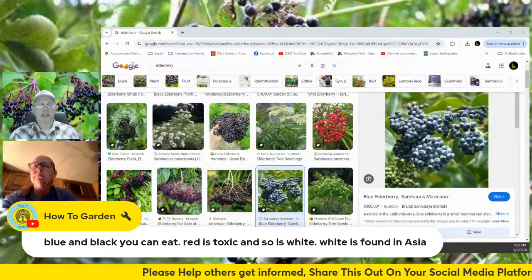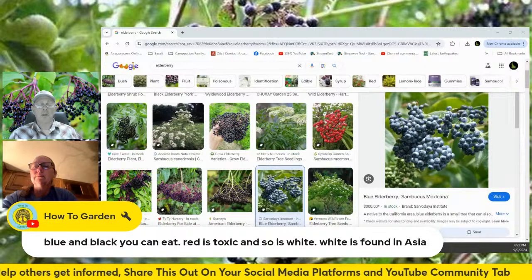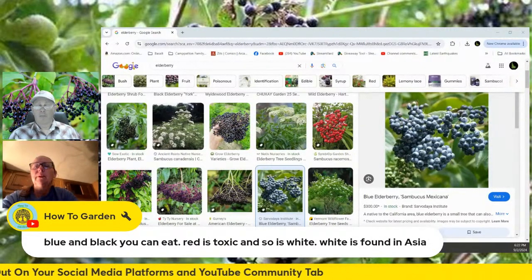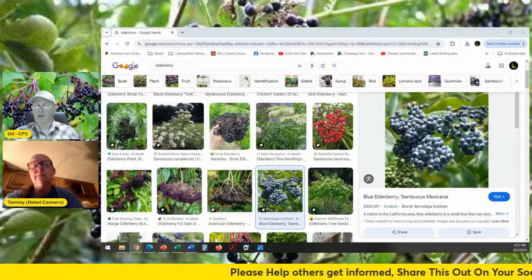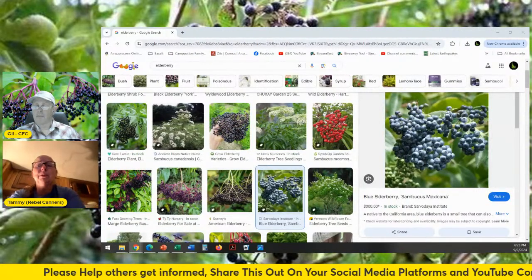All right. Glenn says black and blue you can eat. Red is toxic. So is white. White is found in Asia. And that's pretty much with any wild berry you're going to pick. You don't want to be picking red and white berries and eating them. They're almost always toxic. So if in doubt, leave those alone.